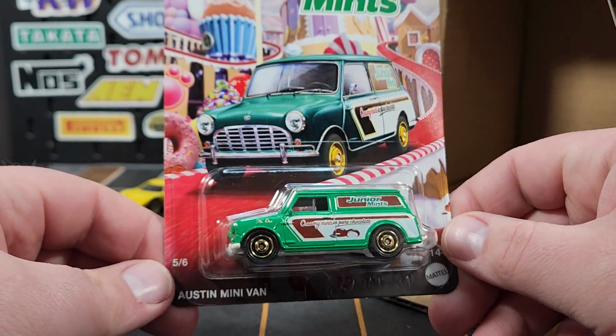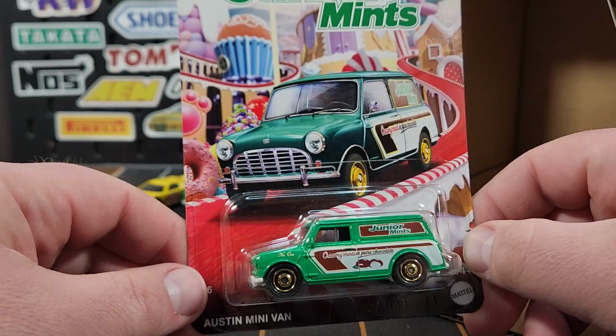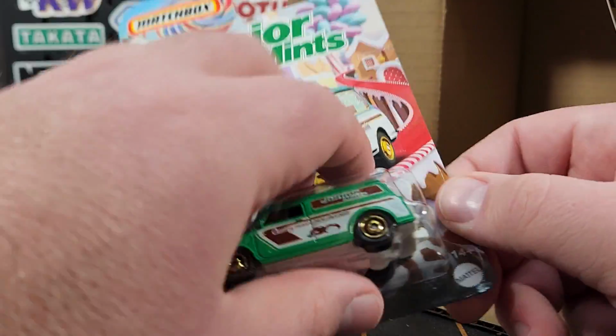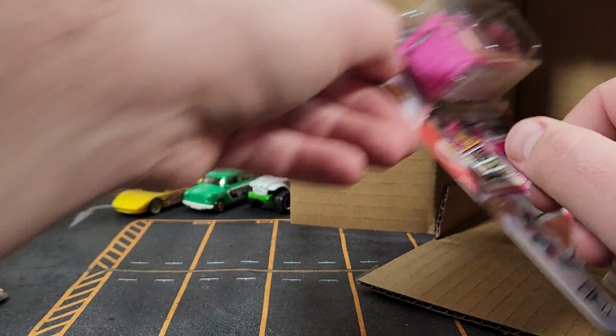Next one up is the Junior Mints. This is the Austin minivan. This one does have a tow hitch. This might be different from the original. I don't remember if the original had a tow hitch on it, but we will find out. That'll be nice, at least something will be different. 2 of the Junior Mints as well. So everything is 2 for 2 thus far.